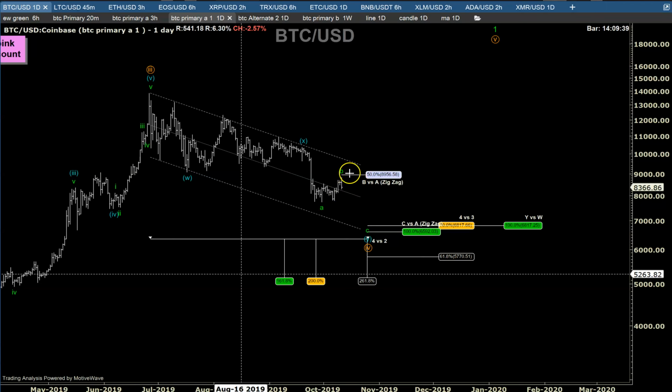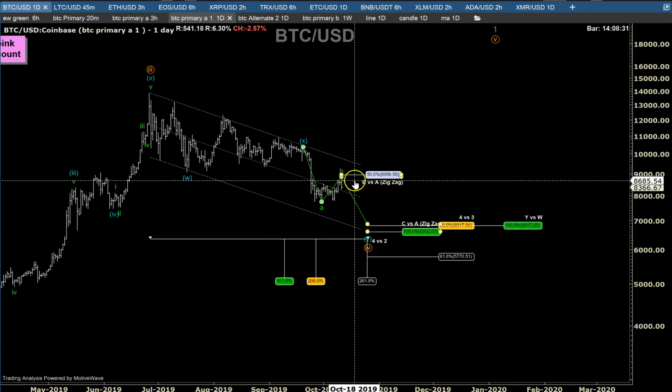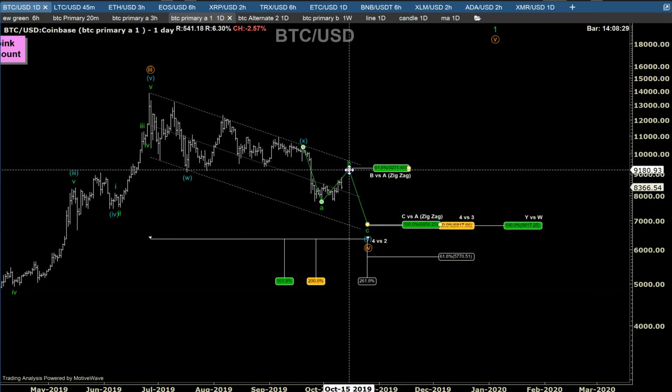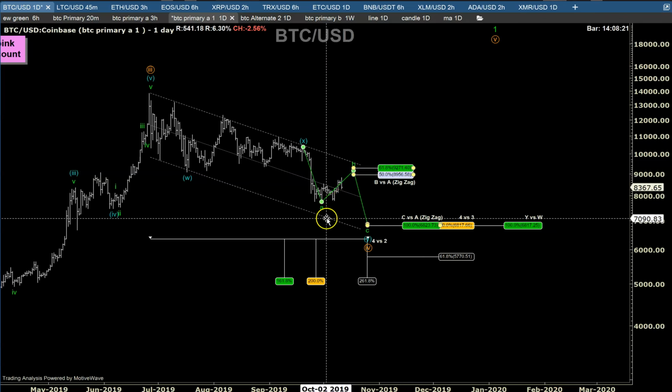If we're turning and moving up higher above these levels, and especially this 9,300 area that's here, then, because if you look at it, this wave B has basically only pulled back about 50%, which is fine. Usually they can go up to 618, and that's 9,300 as well. So that would be an even better pullback into this wave B.